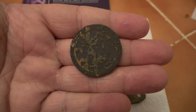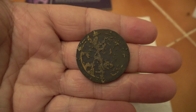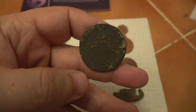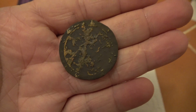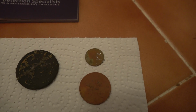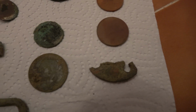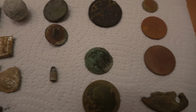We've got an old cartwheel penny, so it's George III. They only made them for 1 year, so it's 1797. It's a bit battered, but then so would you be if you were born in 1797. We've got an old halfpenny, a 2p, and an old 10p. We got a 1927 George V penny and halfpenny.